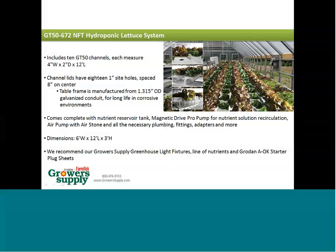The system itself comes complete with a nutrient reservoir tank, a magnetic drive pro pump to recirculate nutrient solution, an air pump, air stones, and all the necessary plumbing and fitting adapters that you're going to need to grow your crop. We recommend our grower supply light fixtures if additional lighting is needed. We also have a full line of nutrients, and we recommend the Grodin starter plug sheets made out of rock wool.